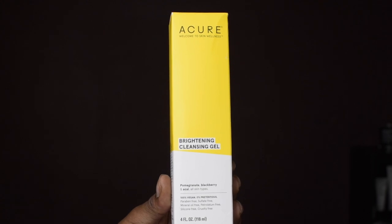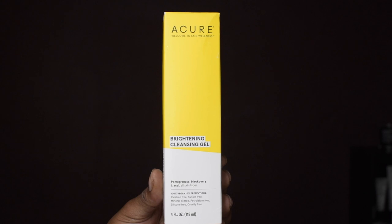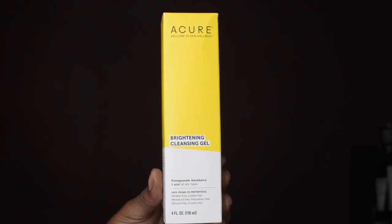I was looking over this brand when I was standing in Target, and all of their products claim to be paraben free and mineral free and all that stuff. They are cruelty free and they do claim to use natural ingredients.